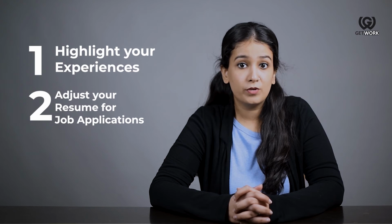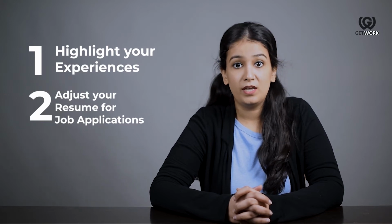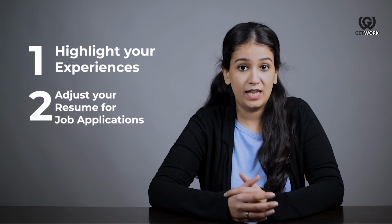The second is to adjust your resume for your job applications. Whenever you're applying for jobs, focus on what the job description and the required skills list include. If you have these skills, make sure you're including it into your resume. It is difficult to include a large list of skills into just one resume. That's why you should get into the habit of adjusting your skills list on your resume for different applications.